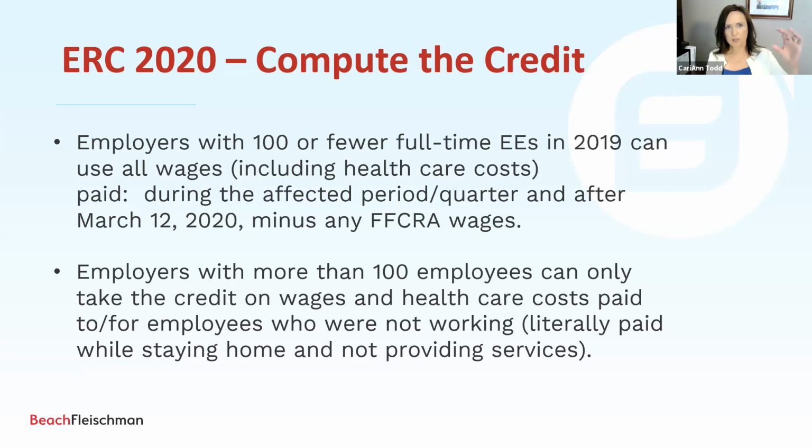Okay, so the first bullet is called the small employers. We'll call them the small employers, 100 or less. And then the second bullet is the large employers, over 100. So the small employers, you can take it on everybody that you're paying. Large employers, it's only people you pay to stay home and not work.